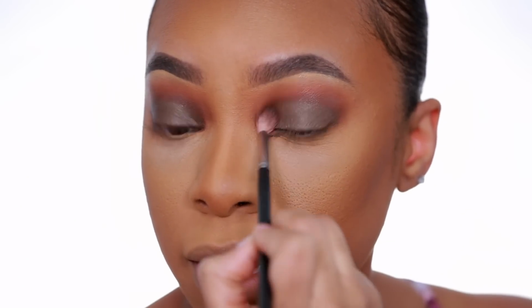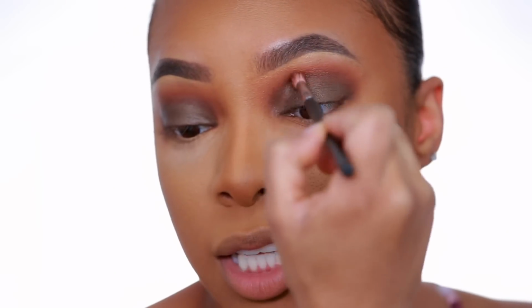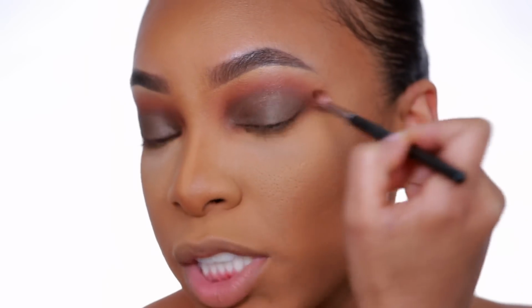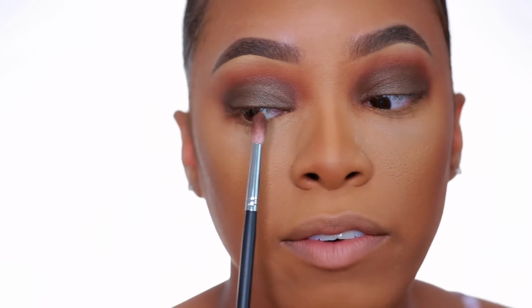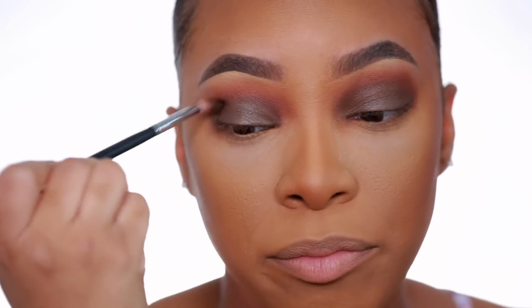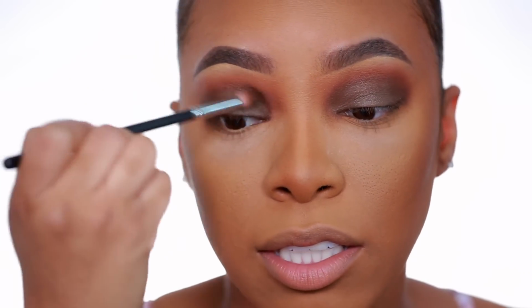I'm going to go back in with that same tapered brush and just blend that crease out. And it's blending out really easily as well. Here all I'm doing is I just want to blend that cream shadow into that chocolate brown. So you see how here it's blended out and over here it's not. So you want to make sure that it's still blended even though it's cream shadow, so it all looks nice and seamless.